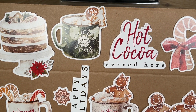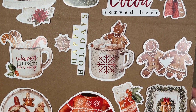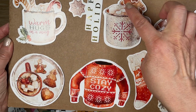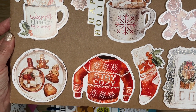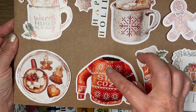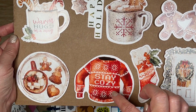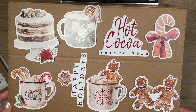Not snowman. Shoot. The baking guy. The cute little... I like them, so whatever. Gingerbread men. Yep, and even a little cross stitch or crochet ugly sweater type thing, right? But this sweater is actually not ugly. But look at the cubs. Oh my God, I love this so much.